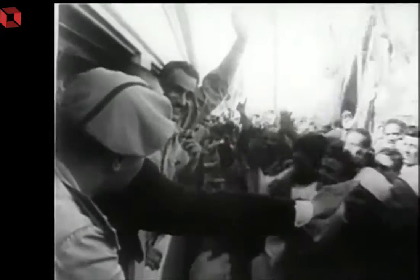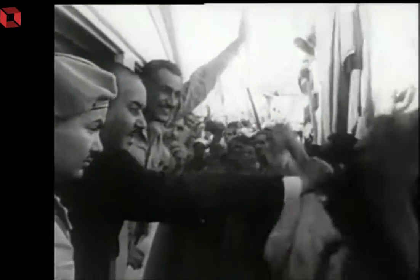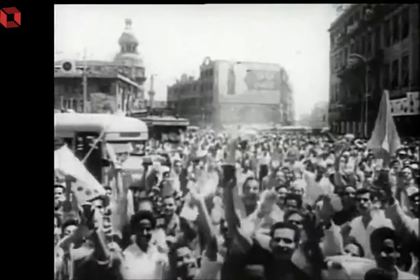Within a few short years, his destiny and that of the Suez Canal would become inextricably linked. Nasser was now the head of an impoverished nation, which lacked enough cultivatable soil to feed its rapidly increasing population.